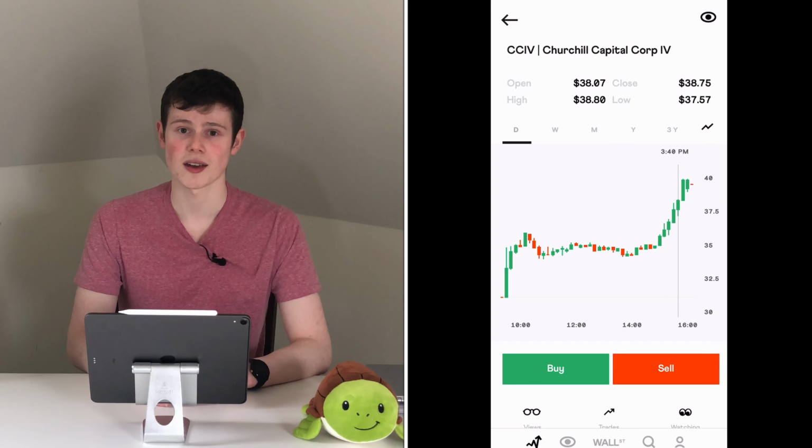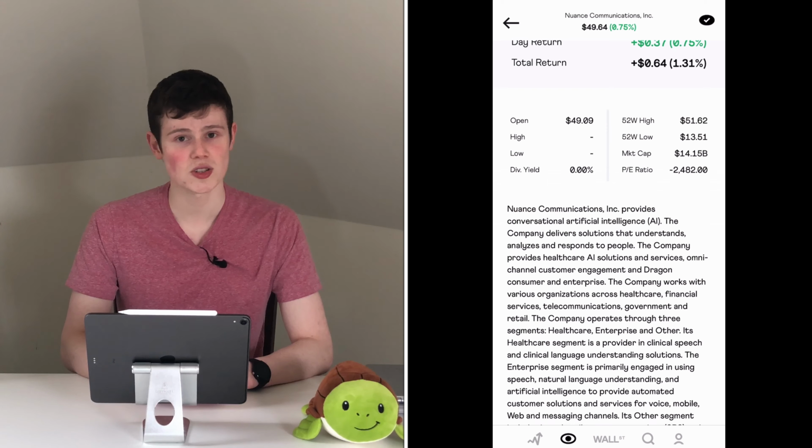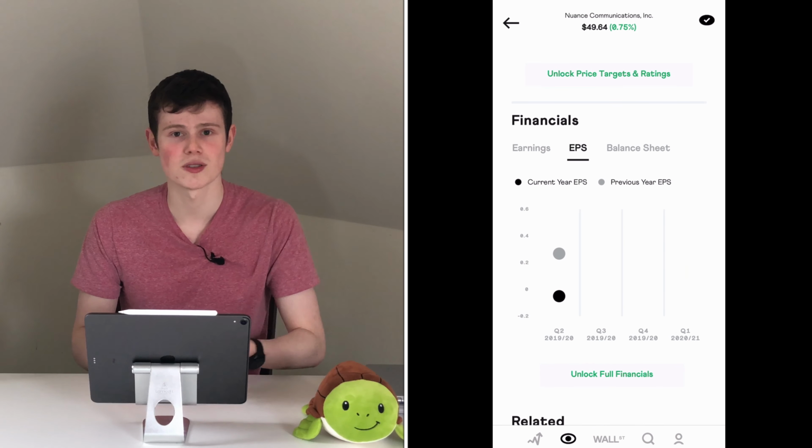An additional thing they have is quite an extensive financials section underneath the charts. So this is where you can look at a company's earnings, revenue, and all that kind of stuff. So that's really nice to have just right there underneath your chart.